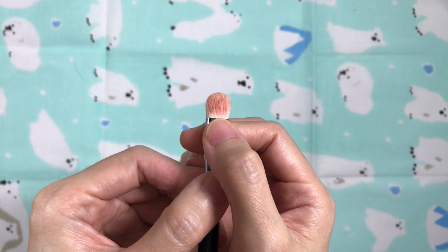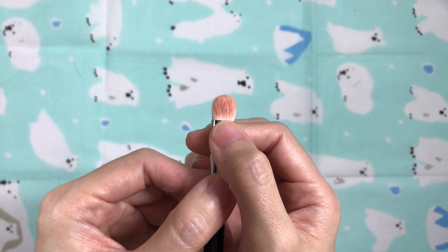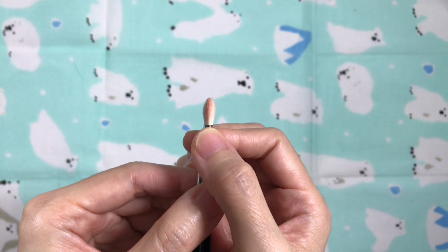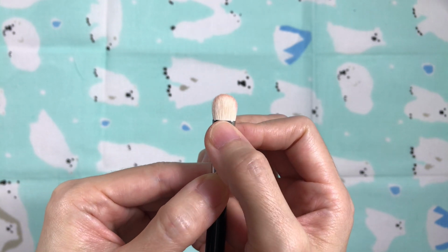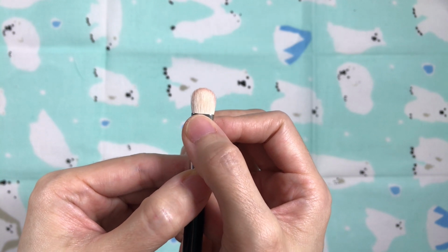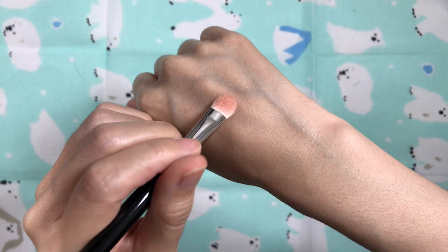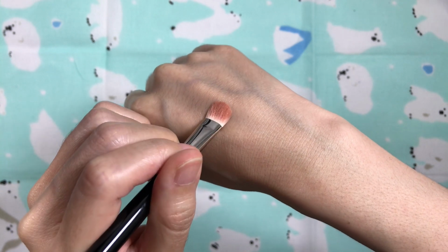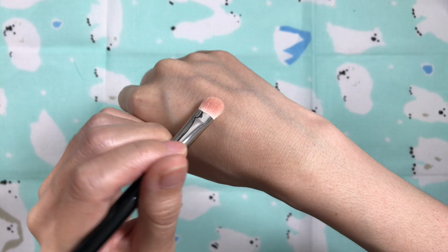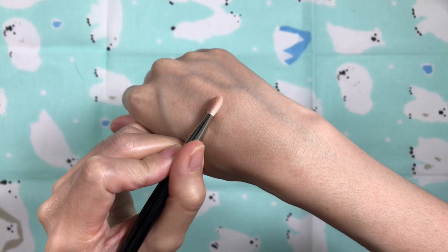Starting off with the B004G. It's a flat goat lid shader. It's on the thin to medium side of density. It can grab and deposit a lot of soft to medium pressed products despite not being dense. It's pretty flexible because of the thinness, but it also depends on the bundling, so you can get one that's thicker than mine, and that would be even better.